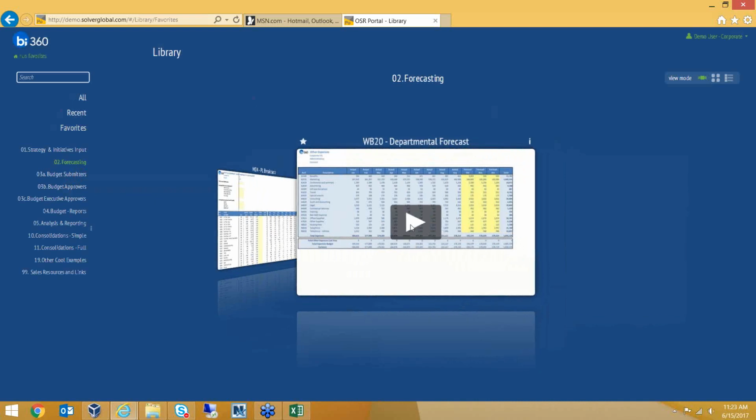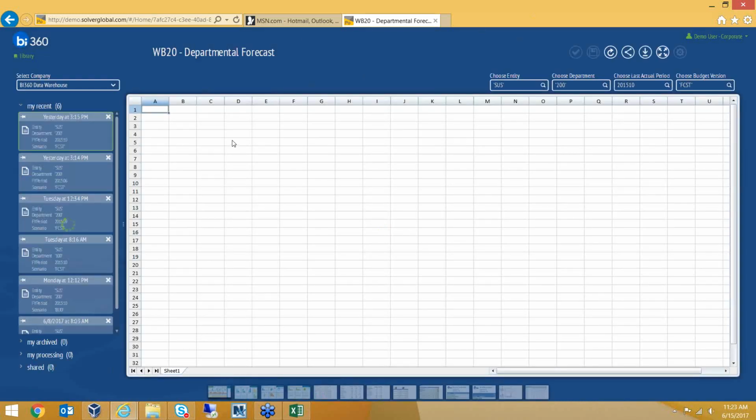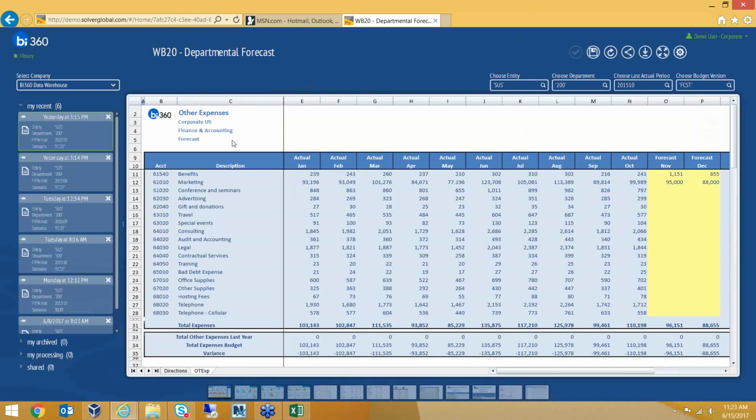All right, so we have this forecasting template. And again, keep in mind that all of these templates are created with our Excel-based report designer. So it captures very different information. The other example that we saw was purely project related. It captured non-financial data. But here now, this is a financial departmental forecast, but it's also created with the same report designer.